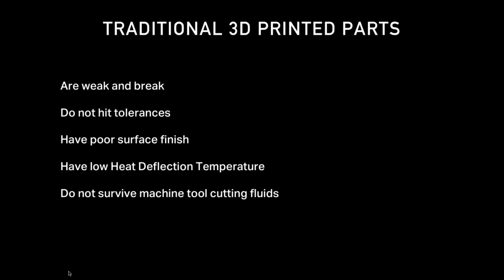Traditional 3D printed parts are weak and they tend to break. I talk to customers all of the time who have tried 3D printing parts for various applications, and it's almost an expectation that those parts will fail at some point. They don't have great tolerances. They have very poor surface finishes, low heat deflection temperatures, and typically, if you're printing in a material like ABS, it's not going to do a good job surviving some of the harsher environments you see, like machine tool cutting fluids, for example.